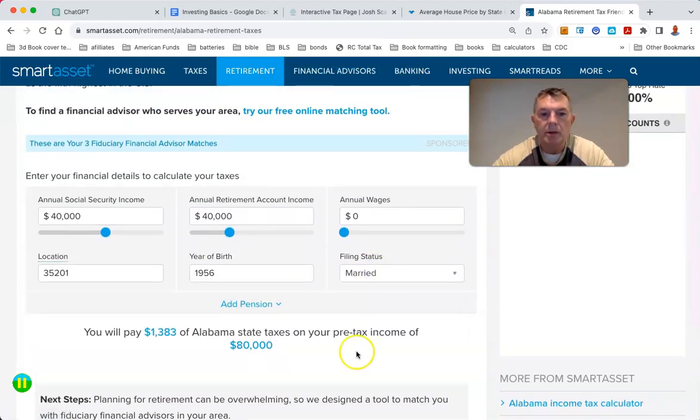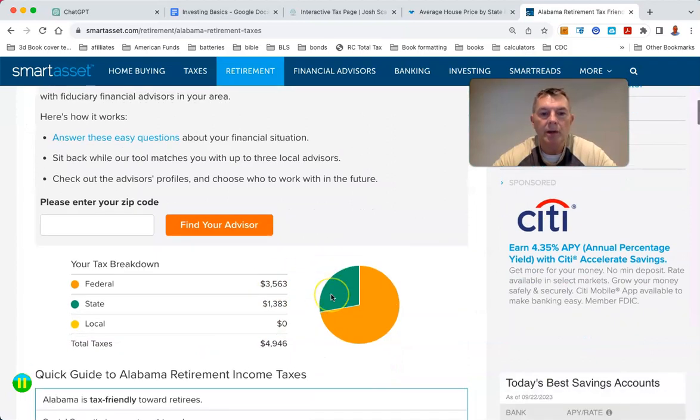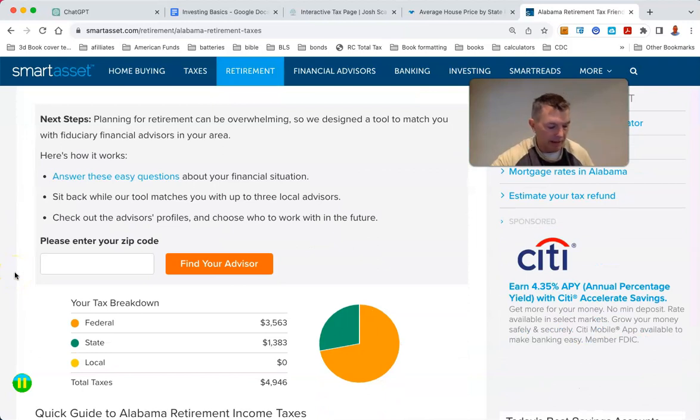We've got to change it to married. I thought we did do that. There we go. We pay $1,300 to the state of Alabama. And how much to the feds? $3,300, $3,500. So on $80,000 a year, if you're married filing jointly, you pay $5,000 of income tax. That's a big fat nothing burger. All right, so $5,000 on $80,000 is what? 5 divided by 80. That's a 6.3% effective tax rate.